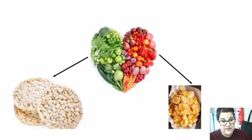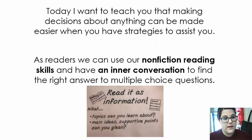You have multiple choices. So just then, I took a deep breath, I paused, and I reminded myself that healthy eating might be a challenge, but I think I'm well prepared for it. So today, I want to teach you that making decisions about anything can be made easier when you have strategies to assist you. As readers, we can use our nonfiction reading skills and have an inner conversation to find the right answer to multiple choice questions.